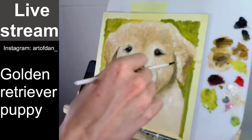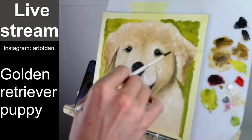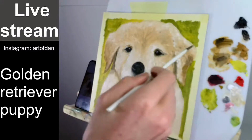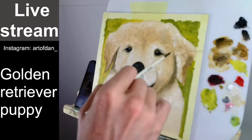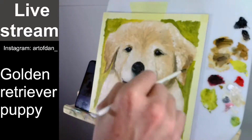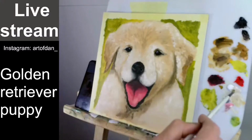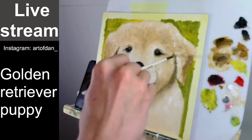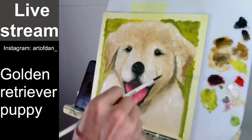I still don't like this area. Looks like a little bit dirty. Like this is not shadow but just dirty spot. So let's just cover it a little. I'll just make the shape of his head and cover this area a little bit.